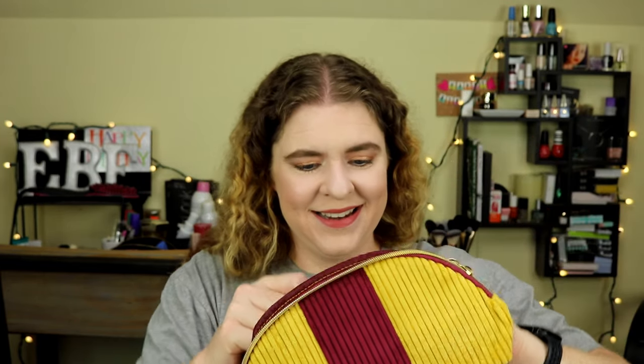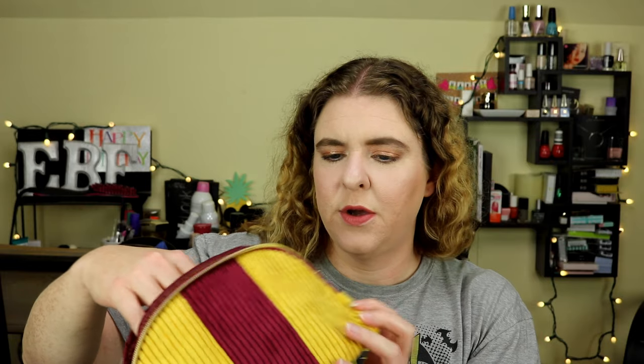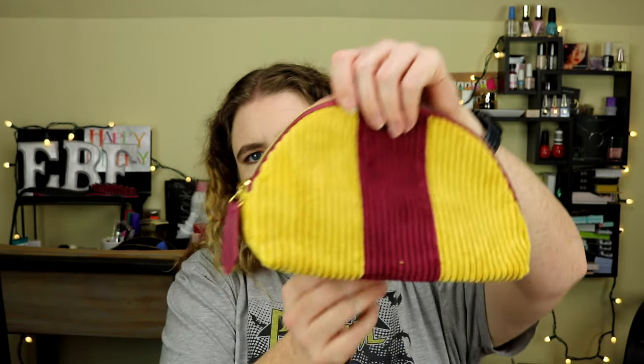Oh, there's the bag. The bag. Look at that. Isn't that cute? So there it is on the inside. And it has the one stripe on the side. And it is a yellow. And it's like a corduroy material. So that's actually cute. I like that a lot. Cool. All right. I'm going to put that aside over here.